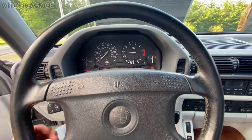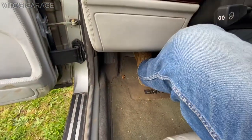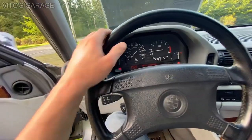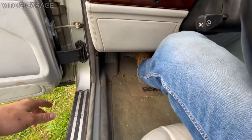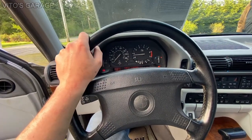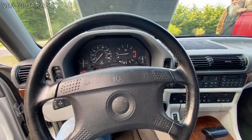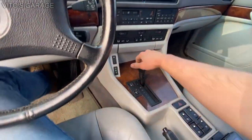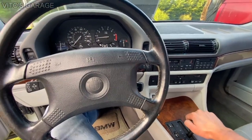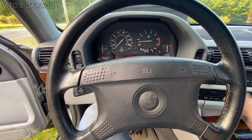All right, so far so good, no overheating. I had to top off the power steering fluid a little bit because on this car there's no vacuum brake booster, so the power steering is the one that actually controls the brakes and this brake assist. So right now we have a brake pedal and it shifts and everything. So we're about to go on a test drive.